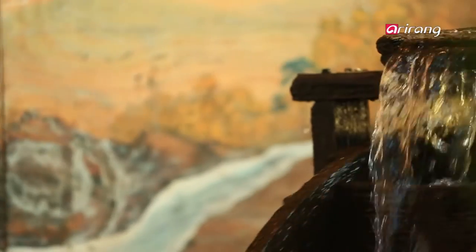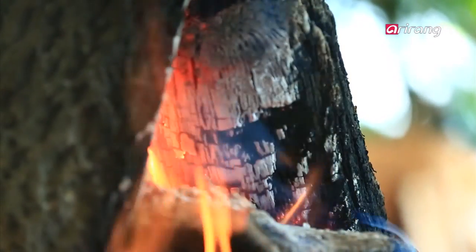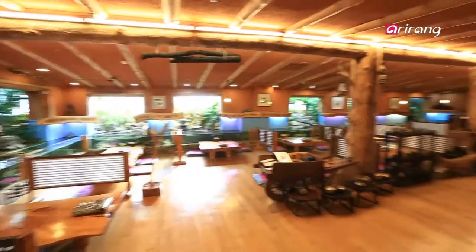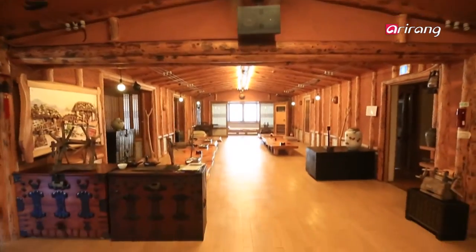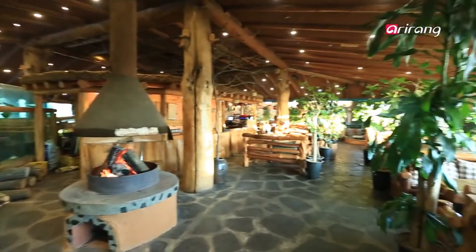Today we're at Tocheon, and I have to say, I'm dying with the smell right now because it smells so delicious and I'm starving. It's a Korean restaurant. They do courses and they specialize in duck. The first two floors of the restaurant are the dining rooms, and on the third floor, they actually have a cafe. But enough about that, I'm going to start tasting.